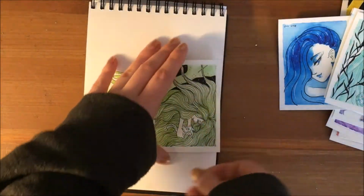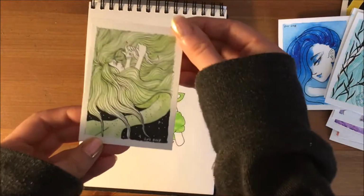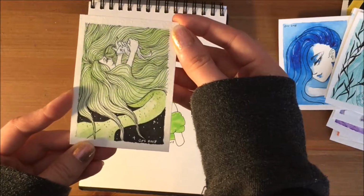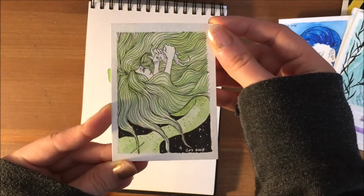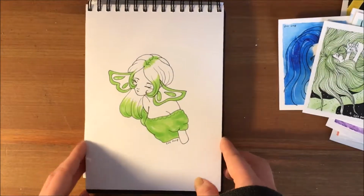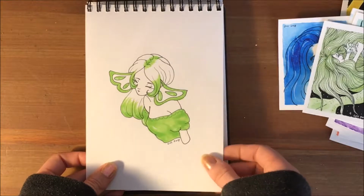And then this one is probably one of my least favorite out of the challenge. This was day 23, or 25, excuse me. Day 25. I'm not a huge fan of how this one came out. What can you do? And then back into the Copic markers.